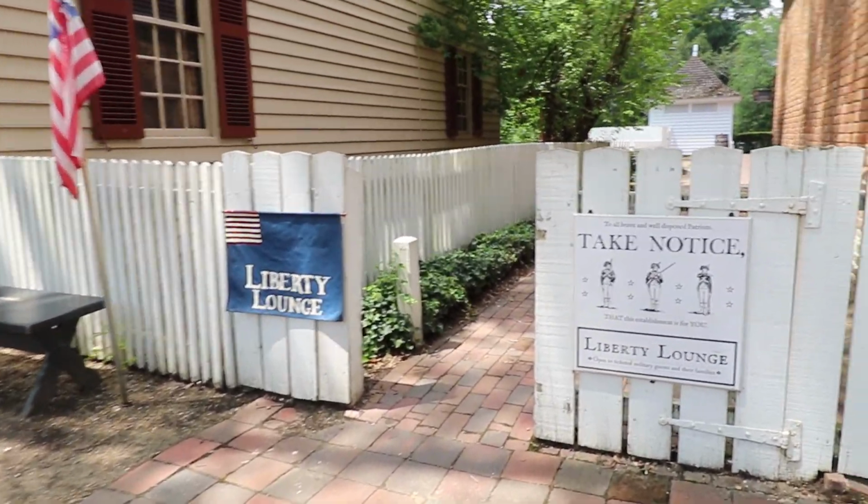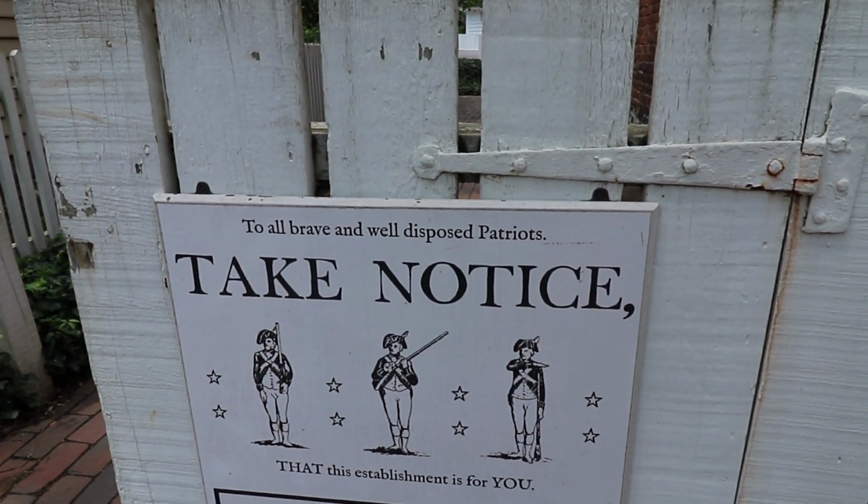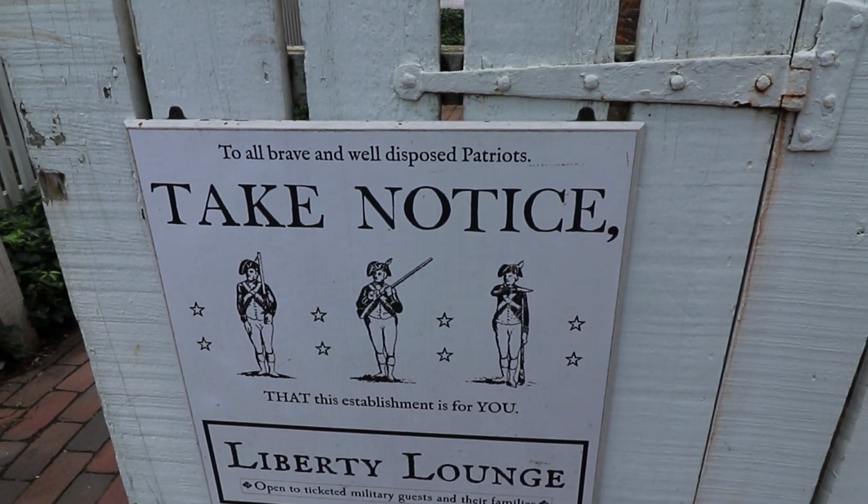So earlier I was talking about one of those little secret places you get to go if you have a blue star. Just found it. To all brave and well-disposed patriots, take notice that this establishment is for you.